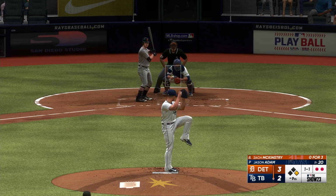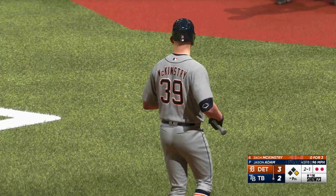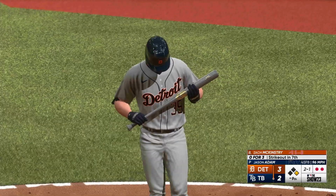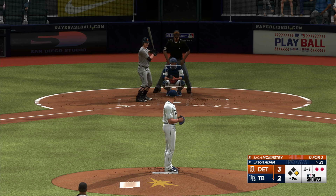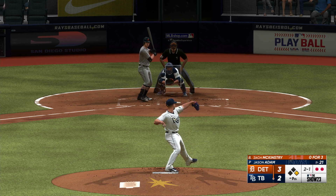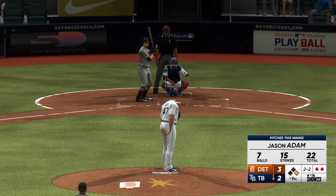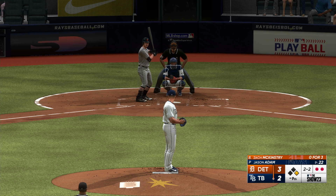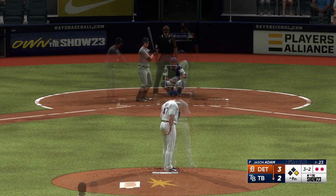Zach McKinstry will hit next. Next offering misses, and it's 2-1. One run game here in the top of the ninth. Instead of letting the hitter get his arms extended, tied him up a little bit, slightly up, slightly in. And a 2-2. Good eye right there. 3-2, two out, runner on first.